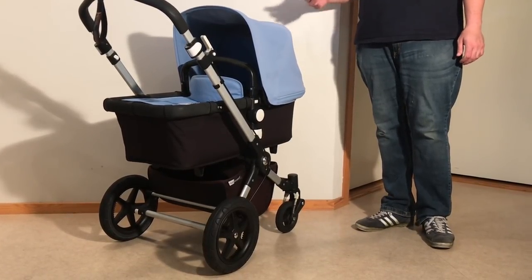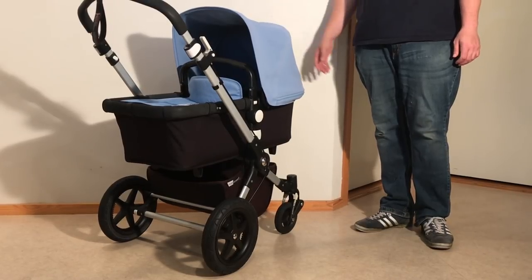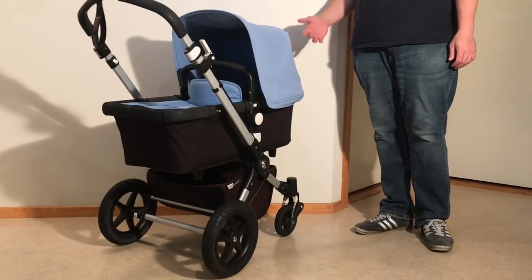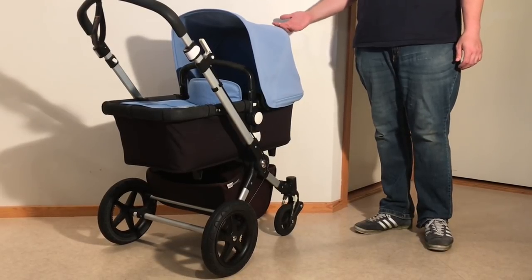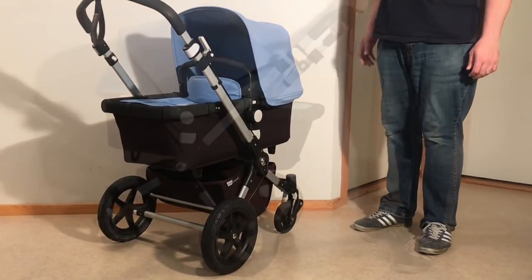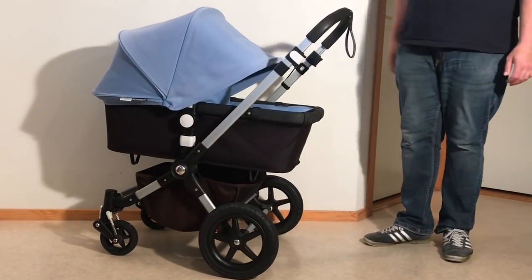From 2005 until today, under the name Cameleon though, there have been 3 versions. I know that at this point there's a Cameleon 3 Plus or whatever, but all that's really new with the Plus are a few changes to the textiles, nothing mechanical, so it doesn't really count as a new iteration, in my opinion. So what then is a Bugaboo Cameleon?